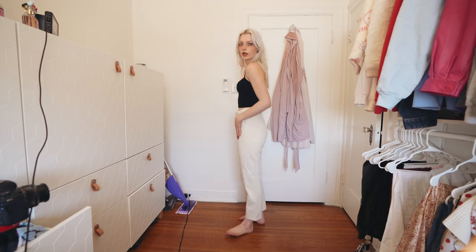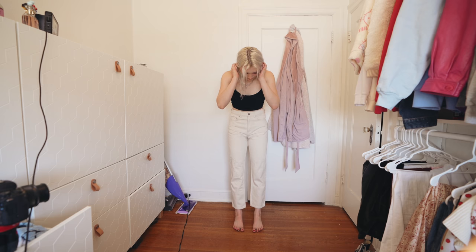This pair of jeans from And Other Stories, they're a little bit short. They don't quite hit my ankles. I don't know, I'm so picky about pants. Literally, I'm picky about everything, but.